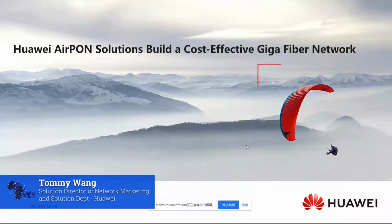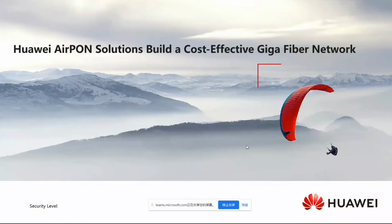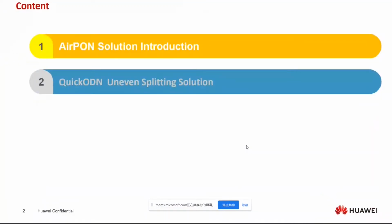Good afternoon, ladies and gentlemen. Today my presentation is the Huawei AirPON solution, building a cost-effective gigafiber network. I will introduce the Huawei AirPON solution, and second, I will also introduce the QuickODN solution.